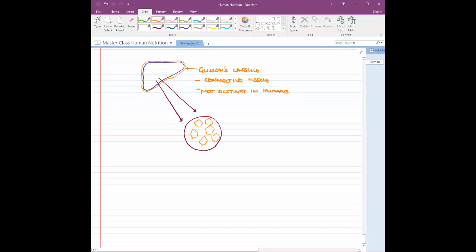Everywhere you're going to see hexagonal structures. So let's imagine something like this. What are these structures? These are nothing but the basic unit of your liver, guys. These hexagonal structures we call hepatic lobules. But now we need to study the structure of hepatic lobules. How do they really look? So let's try to see.